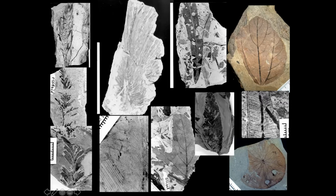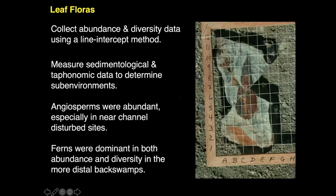You can see some insect damage on this leaf on the lower right, where you see holes in the leaf. And so we also look at those kind of biotic remains. So how do I study the leaf floras? Well, I try to collect a lot of them for sampling. I try to ID them based on their features, and I use a method that even modern day ecologists use to sample an area, and it's called the line intercept method.